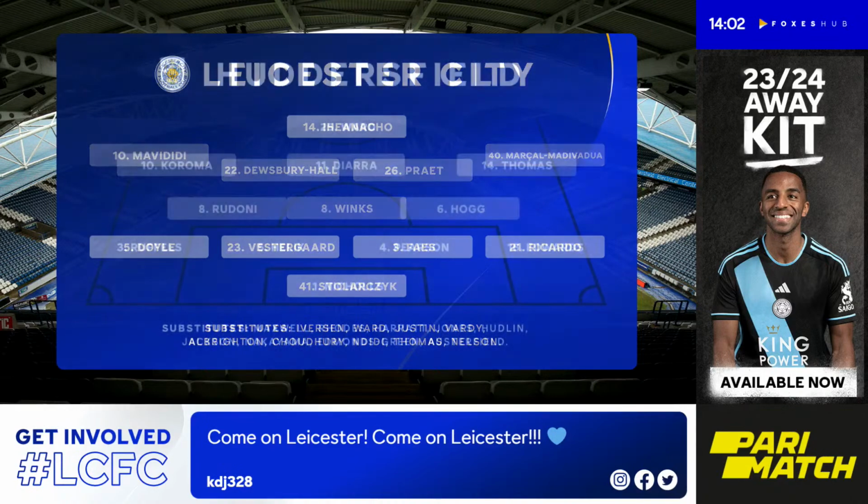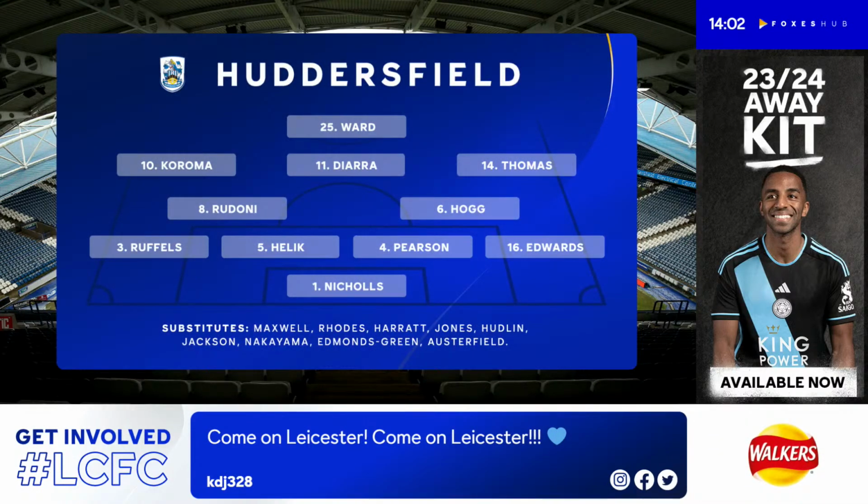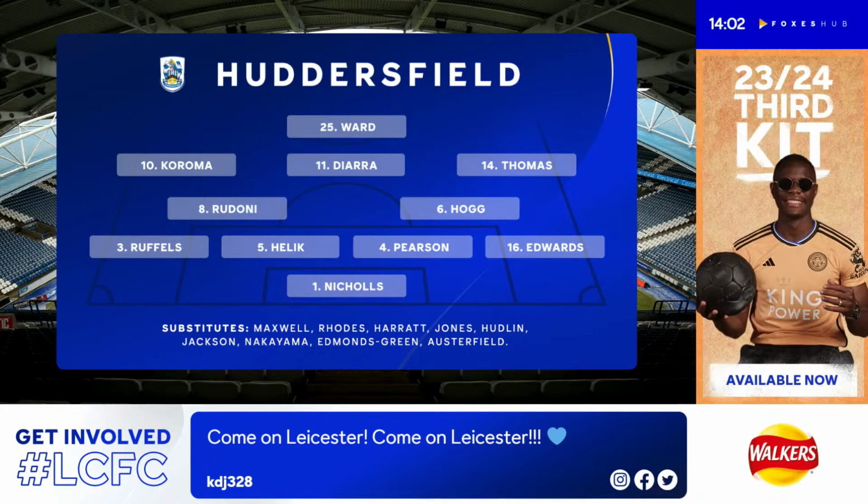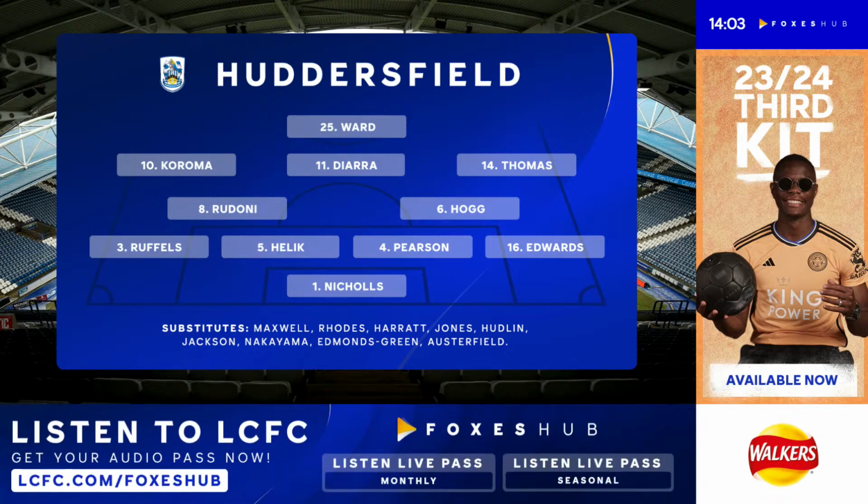From Huddersfield's point of view, Neil Warnock made 10 changes ahead of their cup defeat to Middlesbrough in midweek, but he reverts back almost fully to the side that lost their opening Championship game away at Plymouth last week. He makes 1 change with captain Jonathan Hogg returning to the starting 11. So here's their 11. They've got Nicholls in goal, Ruffels, Helik, Pearson and Edwards across the back 4, with Rodoni and Hogg, that 1 change in midfield. And they've got Koroma, Diarra and Thomas in behind Danny Ward.